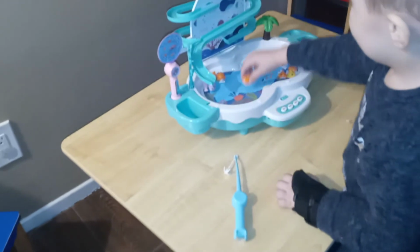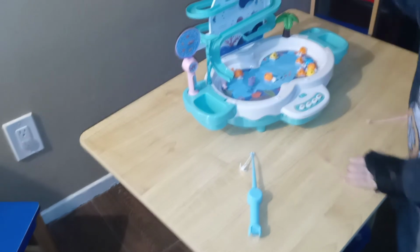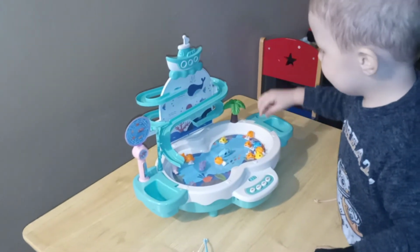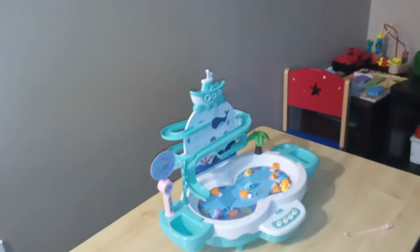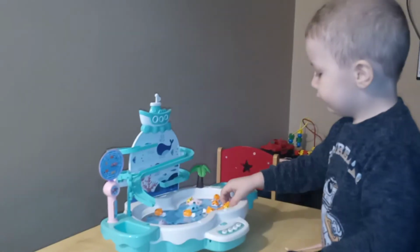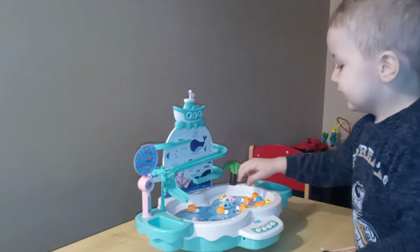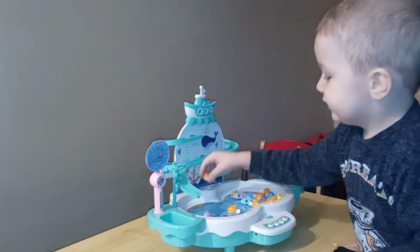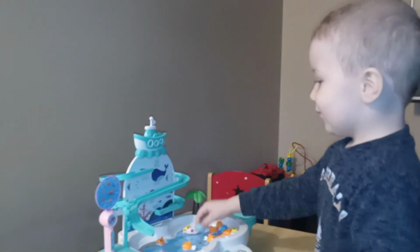How many fishes are there? Can you count the fishes? Okay, one. Two. And three. Three fish. Okay. And what about sharks? How many sharks are there? One, two, three, four, five, six, seven, eight, nine, ten. Yay, you counted ten! Sharky. Yay.